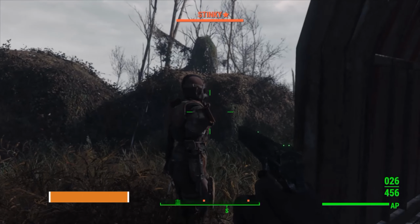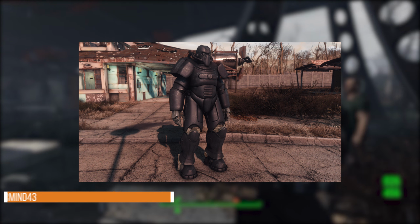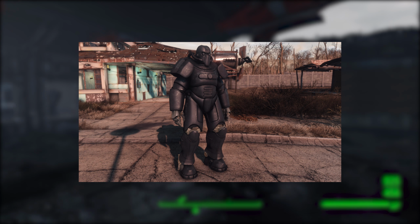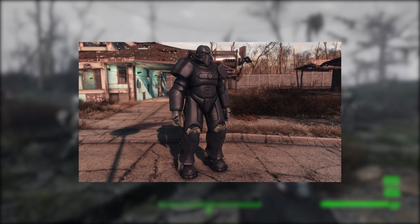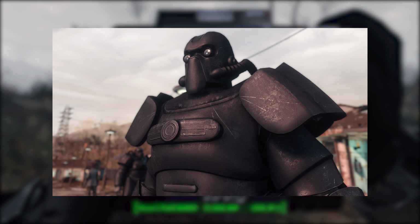So we have another update on the Vault-Tec Power Armor. This is a mod by NewerMind43. This is a mod author that's made a ton of different power armor mods, and most recently a new shotgun mod. As you can see by these images, this is some of the first proper in-game screenshots we've had of this power armor. It definitely looks pretty cool. It seems like there is still some work to be done to it.